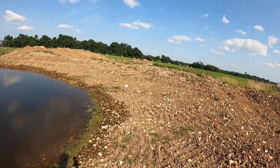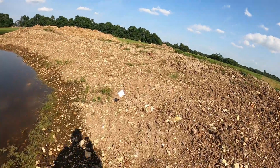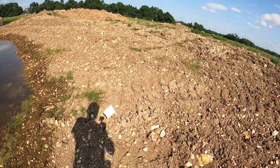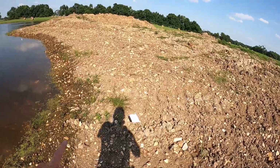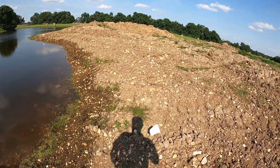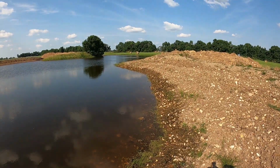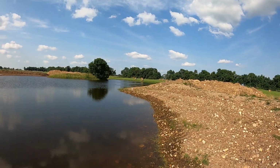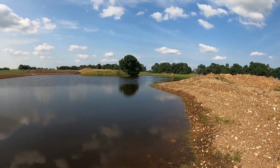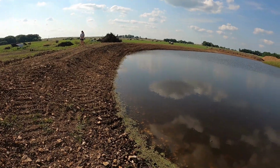There's the water level. That's the water level to full. That means that once it's at this point here, it will start flowing out the overflow. See, there's the other flag. You can see it right here. Isn't that crazy? Absolutely crazy.